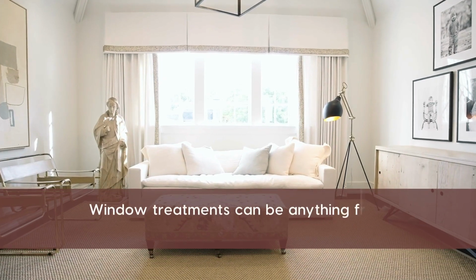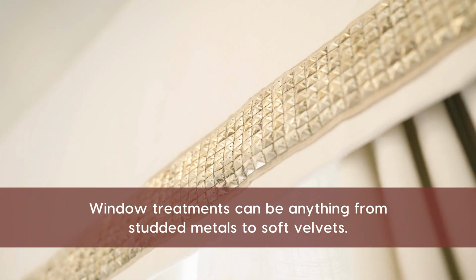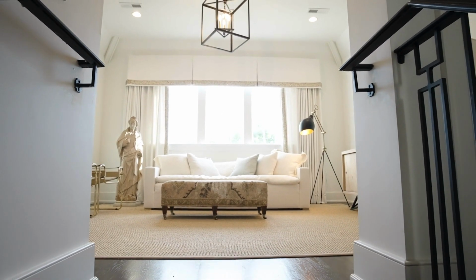By taking the drapery to just below the ceiling, it also creates more space, and the decorative trim creates a picture frame. You can do this with any type of treatment, not necessarily just studs.